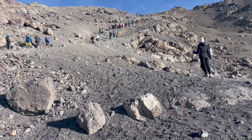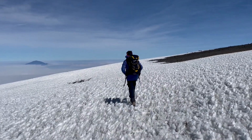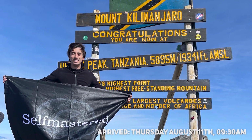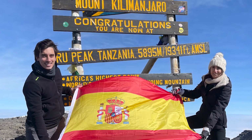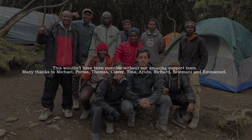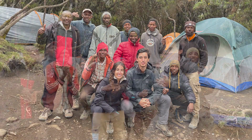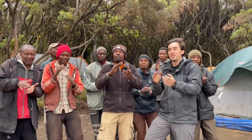Then at 9:30 a.m. on Thursday 11th, we arrive at Uhuru Peak, the highest point of Mount Kilimanjaro and the continent of Africa. Nzuri sana wageni, mwakaribishwa Kilimanjaro, hakuna matata. Thank you very much.